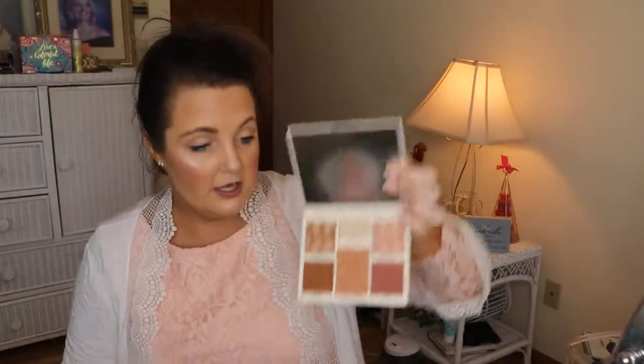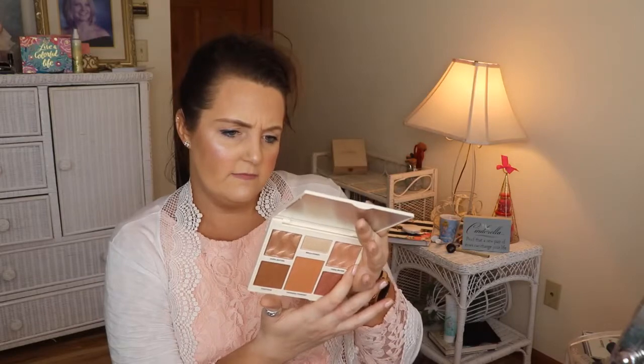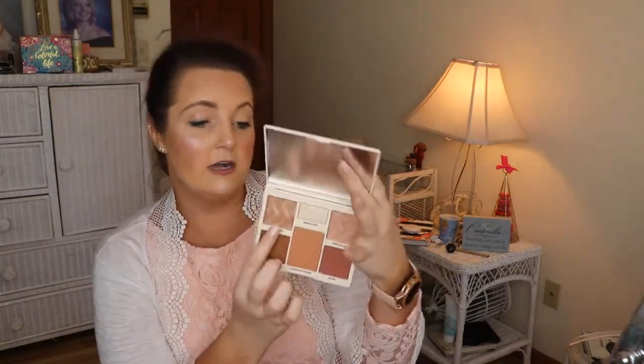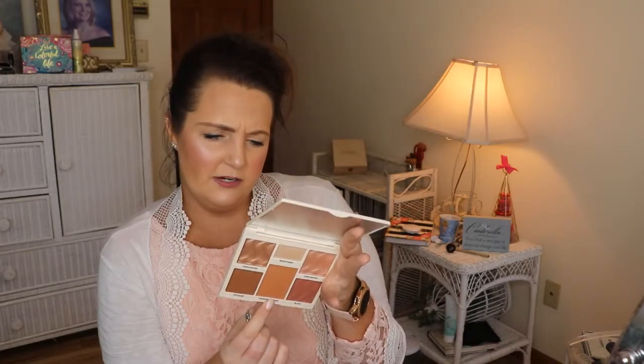So we've got 1, 2, 3, 4, 5, 6 different products in here. On the back, it explains we've got a Twilight highlighter. So this must be the Twilight highlighter. Sunbeam brightener right there. And then we've got another highlighter, which is the Heavenly highlighter. You've got a contour shade. Oh, it's called contour. Called shadow.